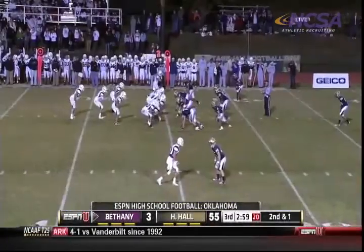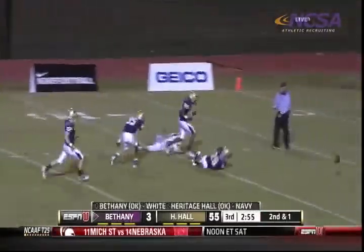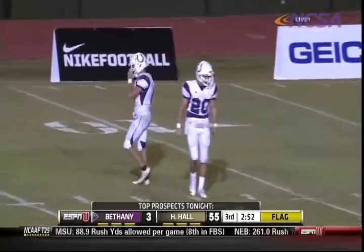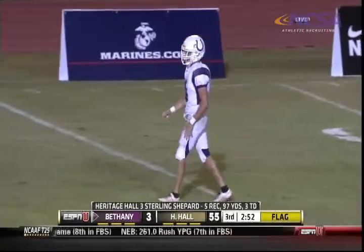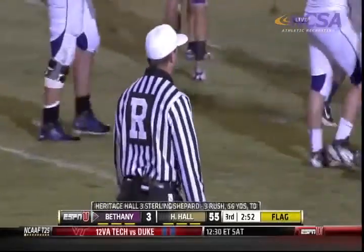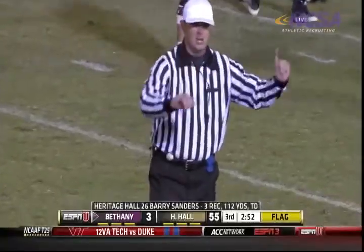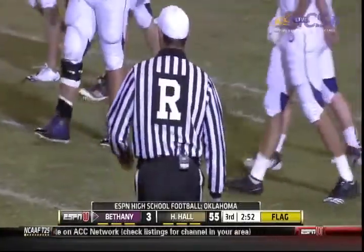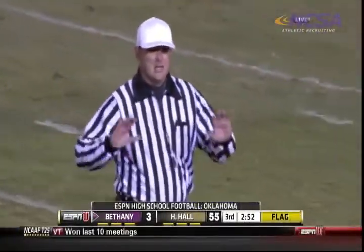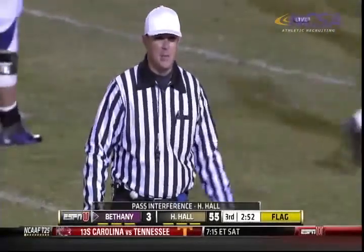Second and 1. Claiborne, play action, taking a shot, and there's the flag, pass interference. The intended receiver was Grayson Hawes. Pass interference on the defense. 15-yard penalty from the previous spot, automatic first down.